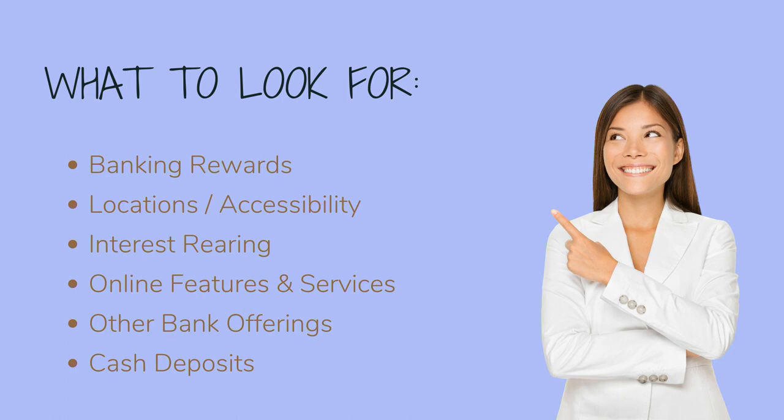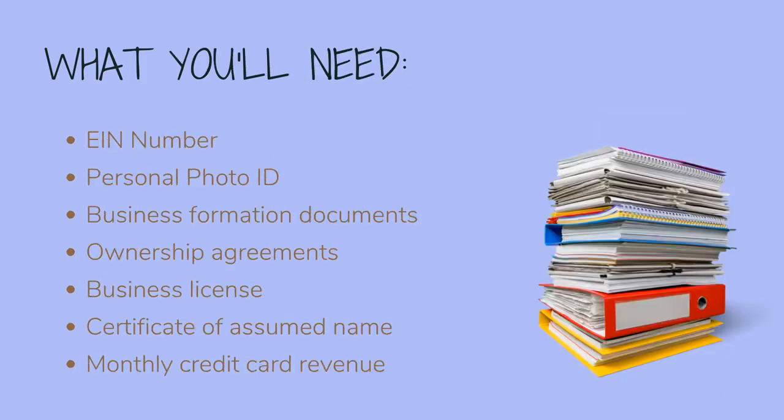Cash deposits. Even though the world is more digital now than it has ever been before, some people still carry cash. So if your business accepts cash payments, you may want to consider an institution that's local or allows services to accommodate cash deposits. Before you can even open a business bank account, you'll need the following established.